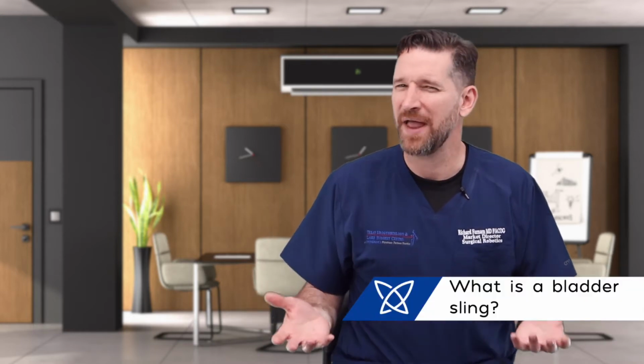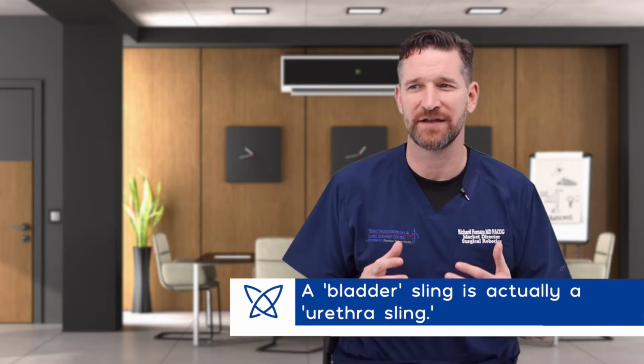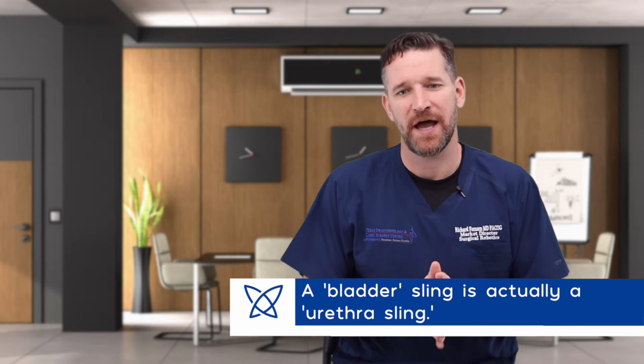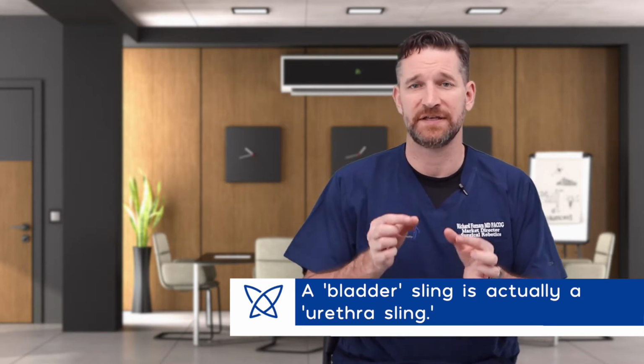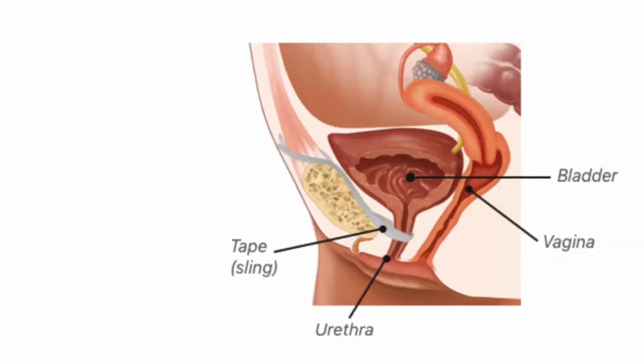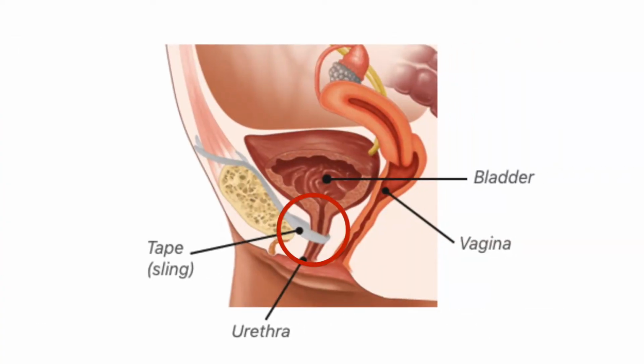Question number one, what is a bladder sling? Well, bladder sling is actually a misnomer. It's not an accurate categorization of what the procedure is. The sling itself is a tiny strip of interwoven permanent suture material that rests underneath the urethra. Now, the urethra is the tube that goes from the bladder to the outside and allows you to pee.